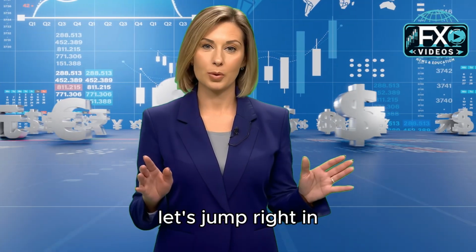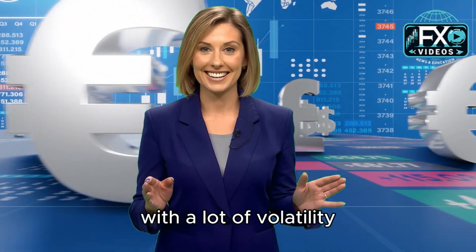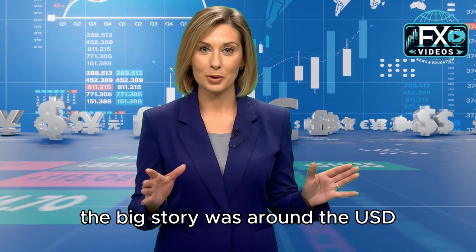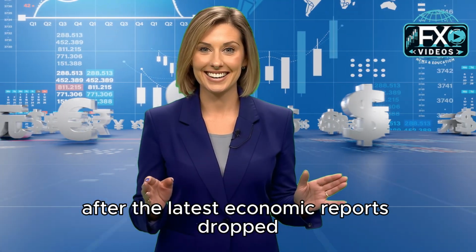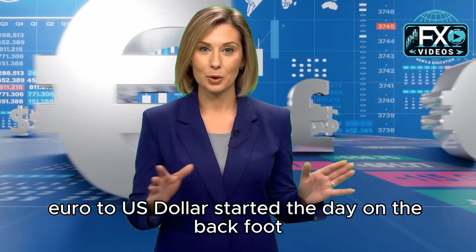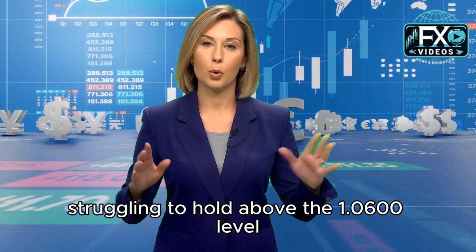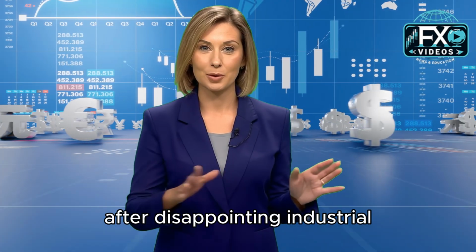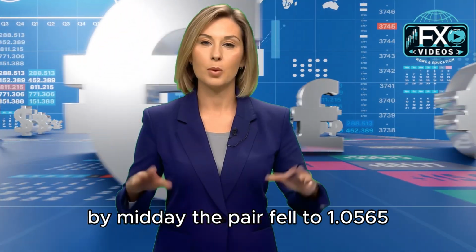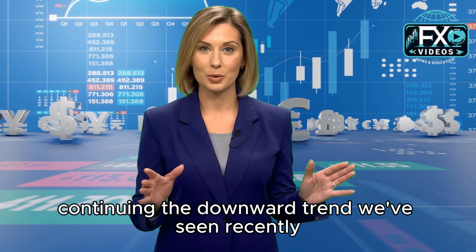Let's jump right in. Today's session saw some pretty significant moves across the board, with a lot of volatility driving action in both directions. The big story was around the USD after the latest economic reports dropped early in the morning. Euro to US dollar started the day on the back foot, struggling to hold above the 1.0600 level after disappointing industrial production numbers from the Eurozone. By midday, the pair fell to 1.0565, continuing the downward trend we've seen recently.